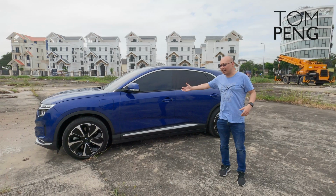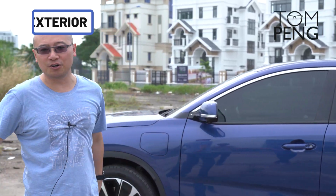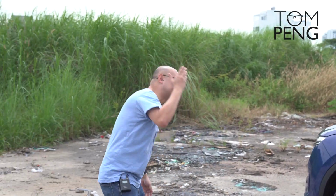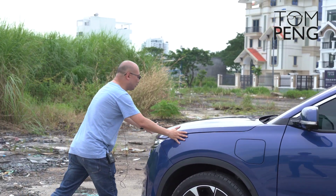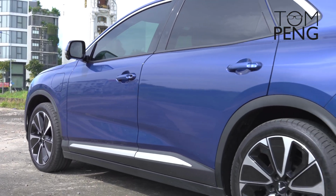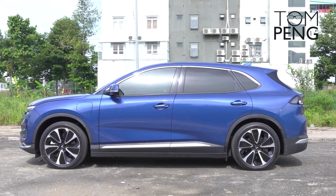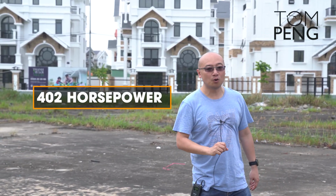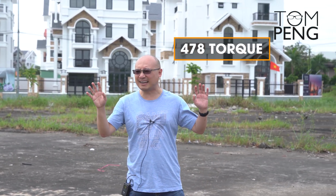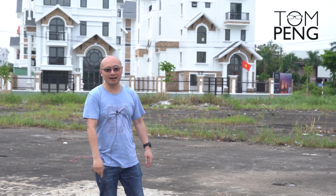So first of all, let's look at the exterior. And frankly, beauty is in the eye of the beholder, right? But I think this car is sexy. This car is absolutely beautiful. And they say this is designed by Pininfarina in Italy, and I don't care. It just looks great. Look at the muscular body, the shapes, the beautiful lines. It just looks like a powerful SUV that can go fast. And actually, this car has 402 horsepower and I think around 478 foot-pounds of torque. So it's actually got muscle and it can go, all right? I will show you that later.